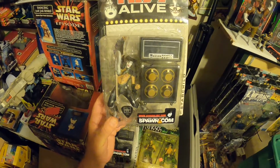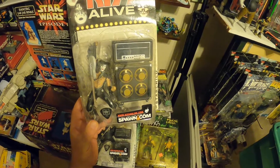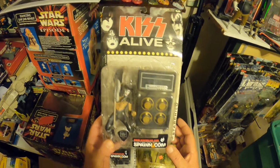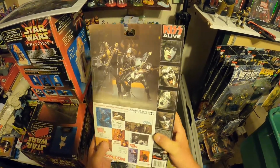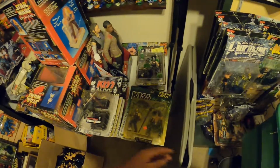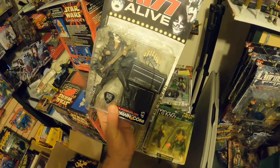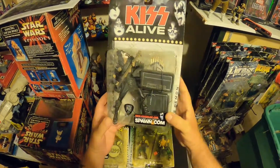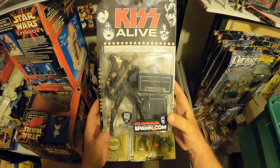His guitar in there is upside down, but you can actually see the strap is over his back. Has little amps and speakers in there. And this was from McFarlane Toys too. Spawn.com. Pretty nice. Kiss Alive. And I believe I picked up all 4 of those. Here's another Kiss Alive. Little amps and the guitar in there.